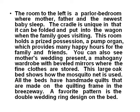The room to the left is a parlor bedroom, where mother, father, and the newest baby sleep. The cradle is unique in that it can be folded and put into the wagon when the family goes visiting. This room holds a prized possession, a pump organ, which provides many happy hours for the family and friends. You can also see mother's wedding present, a mahogany wardrobe with beveled mirrors where the fine clothes are stored. This large oak bed shows how the mosquito net is used. All the beds have handmade quilts that are made on the quilting frame in the breezeway. A favorite pattern is the double wedding ring design on the bed.